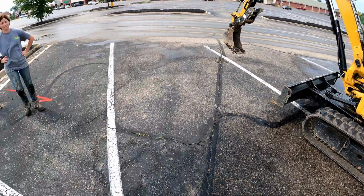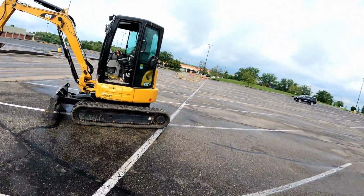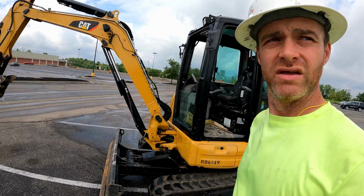Britt, any input there? Britt's wrapping up this terrible job we're on right now. We got caught in the rain doing our curb work. Oh, so bad. Anybody that does concrete and got caught in the rain, no fun.